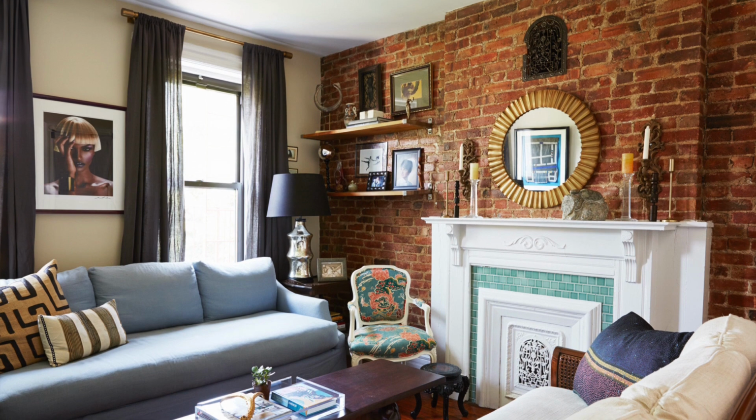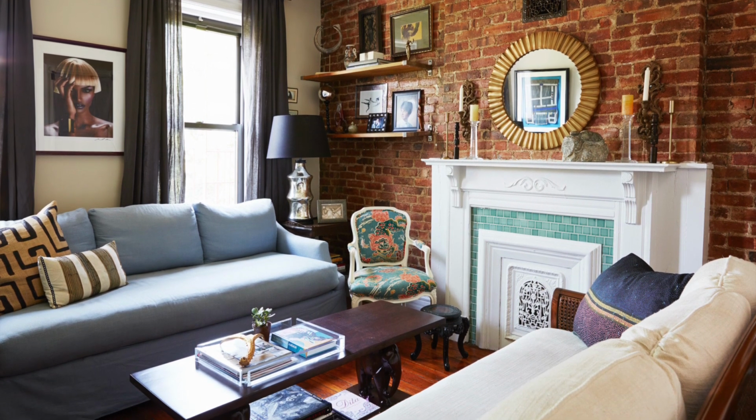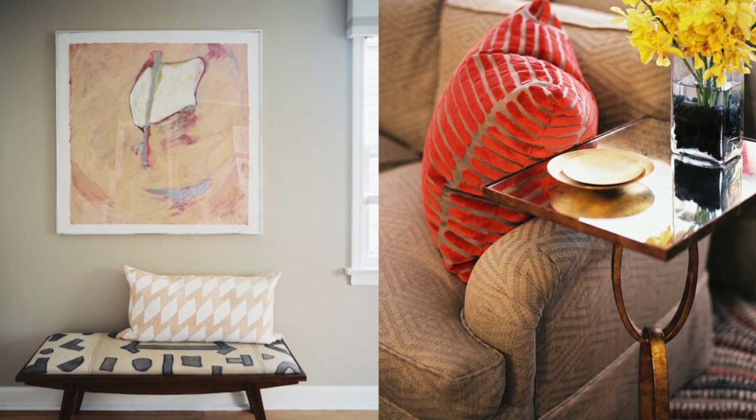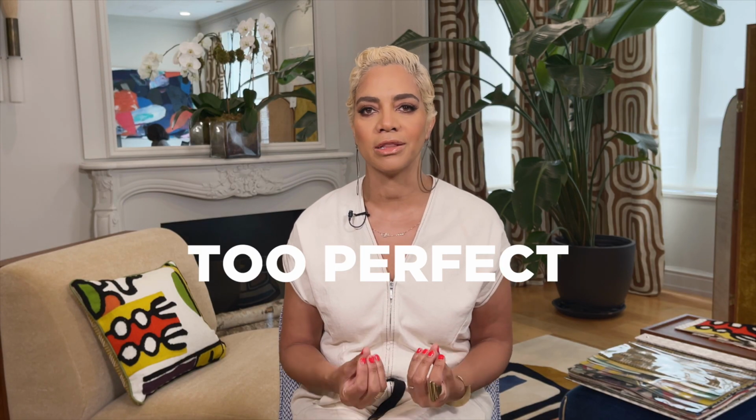touch. Is it mixing in an old piece of furniture that may not be perfect? Having a pillow or a curtain fabric that's slightly off from the main palette? So whether it comes to color or scale or pattern or even mixing old and new, it's super important to have a real mix of different elements.